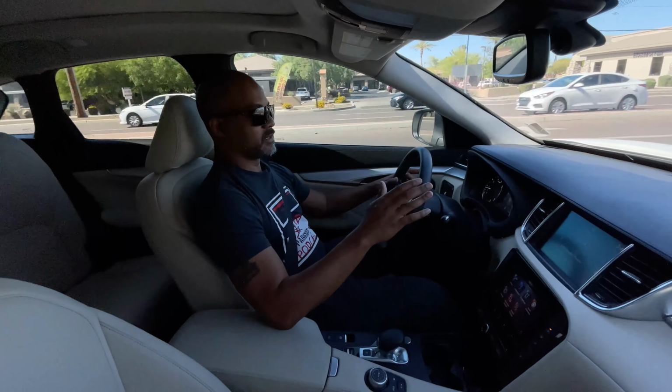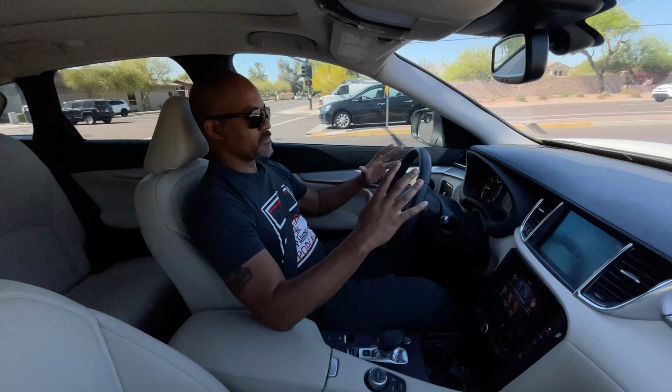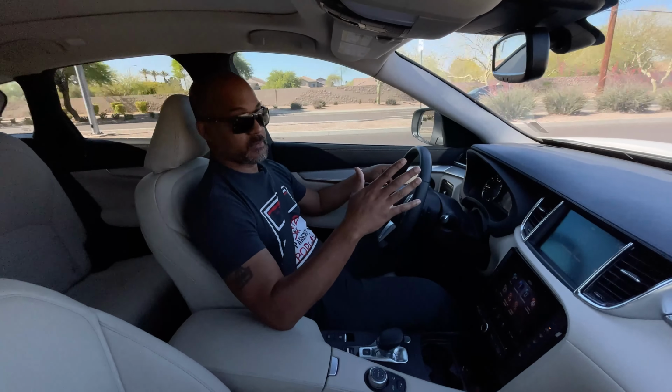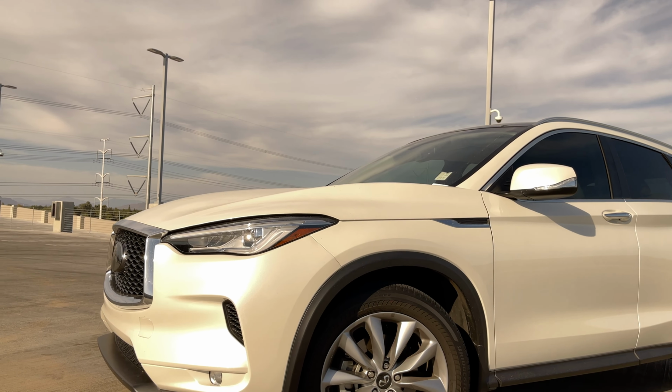The body lines are a little confusing. You look at the front of this vehicle, and from the side profile, it looks like it could be the natural successor to the QX70 and the FX series.